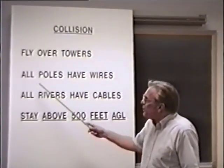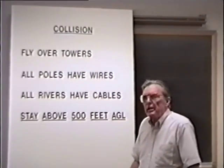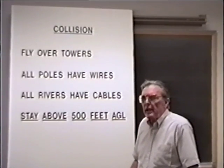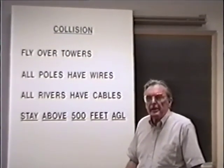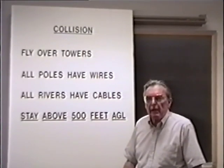A good rule to follow is all poles have wires. When making an approach into an area, don't try to decide whether that pole does or does not have wires coming from it. Just automatically make the conclusion that all poles have wires and that there will be wires coming from that pole, either horizontally to another pole or perhaps from that pole down to the ground.